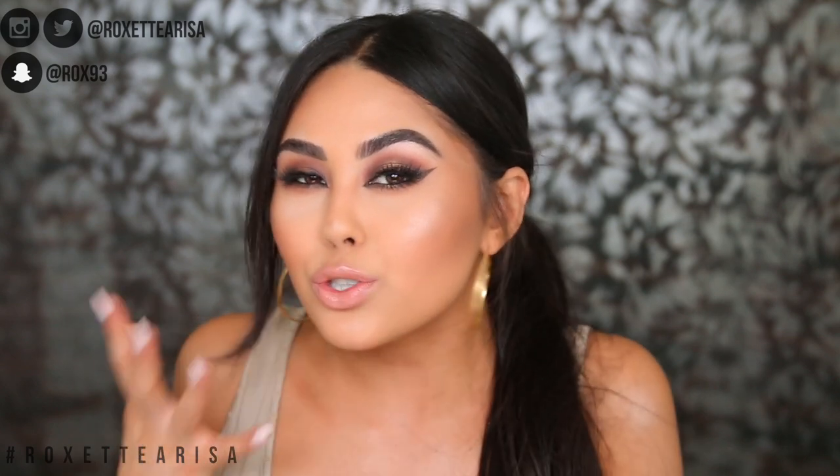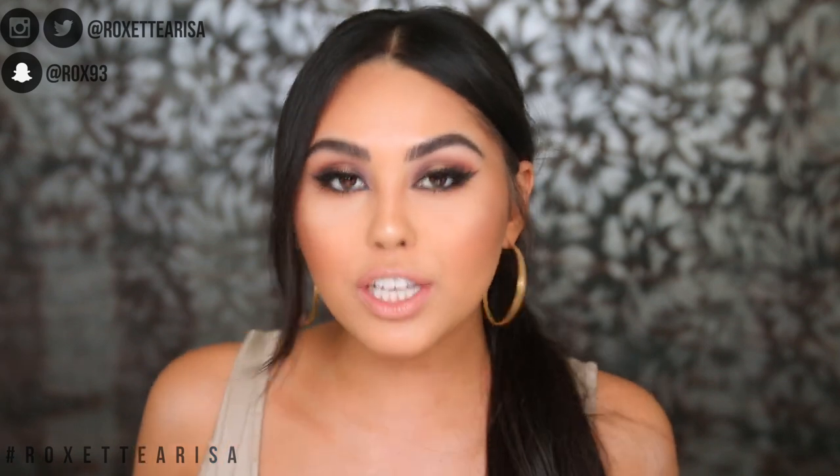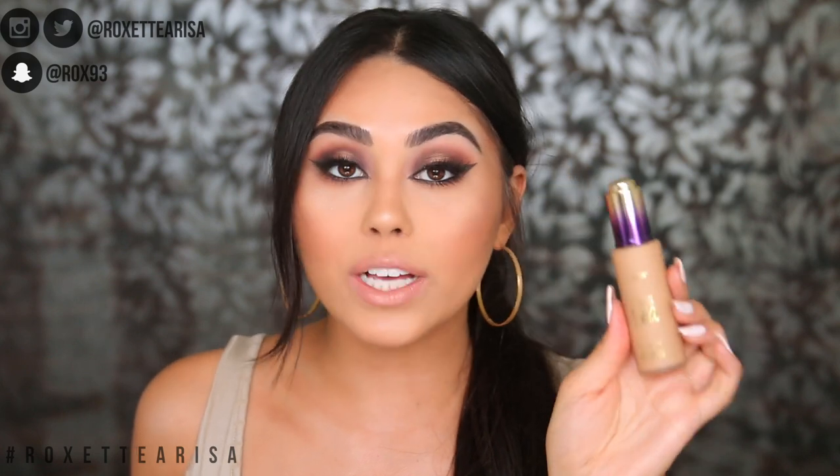So the first one is one that I recommend to almost anybody who asks me what's a good high-end foundation that's never gonna look cakey, that has pretty good coverage but not too full coverage, you know what I mean? When you're looking for just an all-around basic foundation that is very hydrating, very moisturizing, this is the one that I always recommend to people.